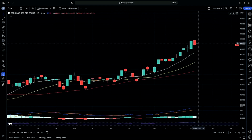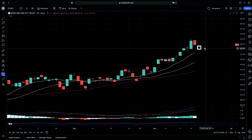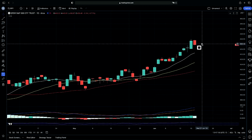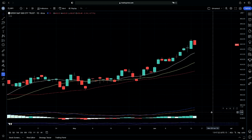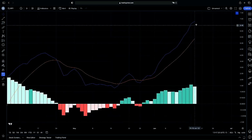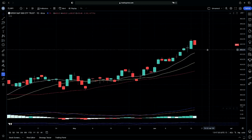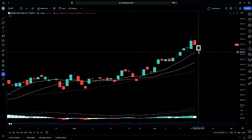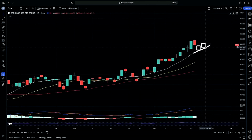But if we continue on with this pullback as we did close lower here, and we continue to anticipate Powell leading into Thursday, then we will look for a possible bounce on our 10-day, in my opinion. And the reason why is, as you guys can see here, again, we did get this decrease in buy pressure on our MACD, but we do not have our 12 crossing below our 26. So we can assume a possible bounce if we do continue on down to our 10-day, leading into Powell on that anticipation of a possible move higher.